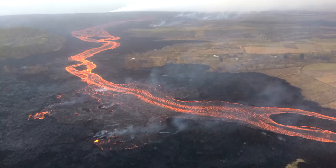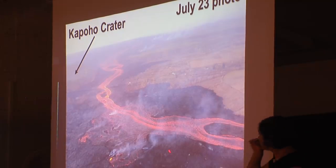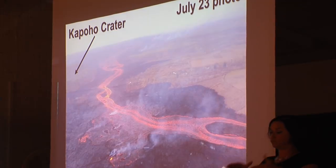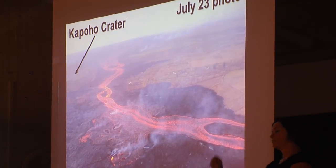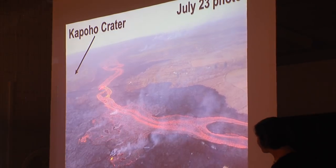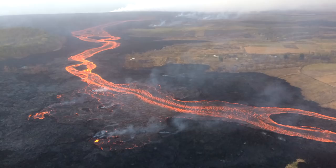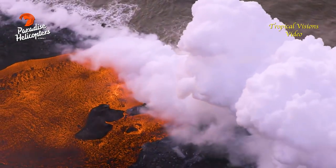If we turn around 180 degrees and look further down the channel, about 2 miles further down, looking toward the ocean, this is Pahoa crater. This is the area where the lava channel makes that right-hand turn to the south, and right at that section is where lava tends to pond. And so it is perhaps a susceptible area for the lava channel breaking out in different ways, as it did a couple weeks ago.